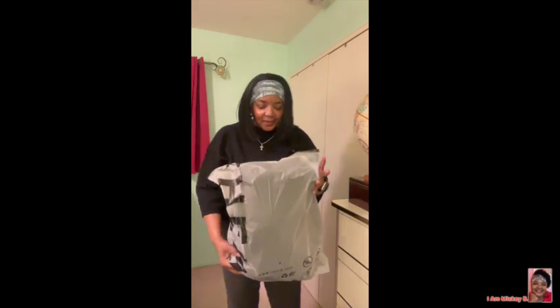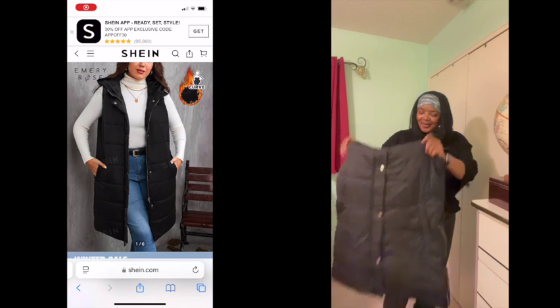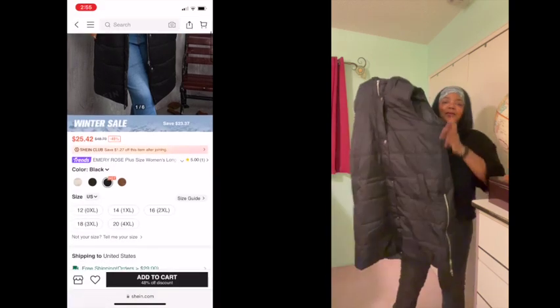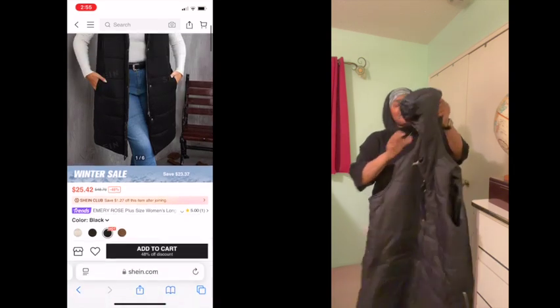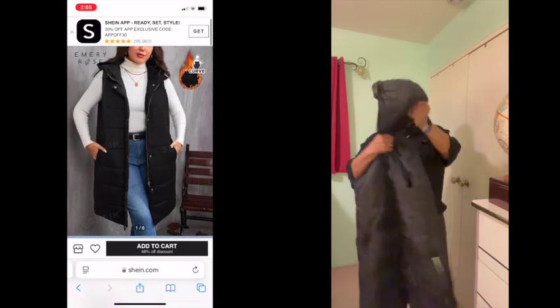Okay, here is the fourth jacket that we're going to be trying on today. So let's see what this one looks like. And, okay, it's another black one, and this is the black vest that I ordered. This is the knee-length vest, and this one does have a few special features. Let me share them with you.